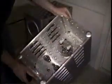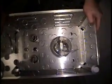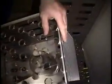These are 150 watt tube amps. They got one big massive 833 tube in here, transmitter tube. These are known as single-ended triode amplifiers. They're very inefficient. In fact, this thing takes 3,000 watts off the AC to put out 150 watts to the speaker. But the sound is very, very pure.